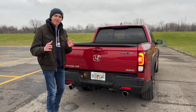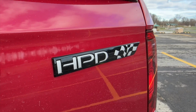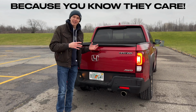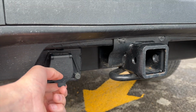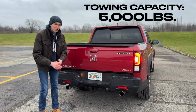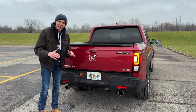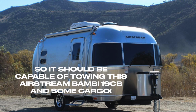And then we have the fifth and final part that makes the HPD package different, and that is your HPD badging back here, letting anyone in traffic behind you know that you have the HPD package Ridgeline. And then if we come down to the trailer hitch here, according to a few online sources, this can tow 5,000 pounds, so that's not a bad number, but it is on the lower side of what most mid-sized trucks are able to tow. But I think that is due in part to its independent suspension on all four corners.